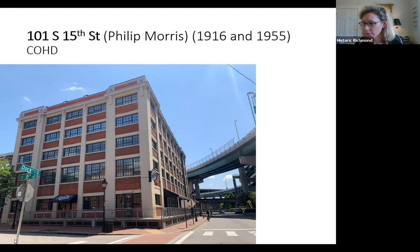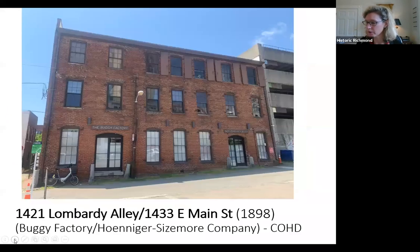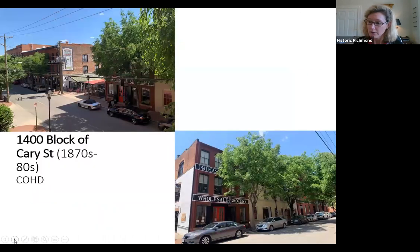This is the Philip Morris building, lovely Art Deco again. And this is across from the Buffalo Wild Wings, really fine brick structures. This is the buggy factory, again, tying back to that agricultural aspect of development. And this is the 1400 block of Carey Street, which has some great restaurants.